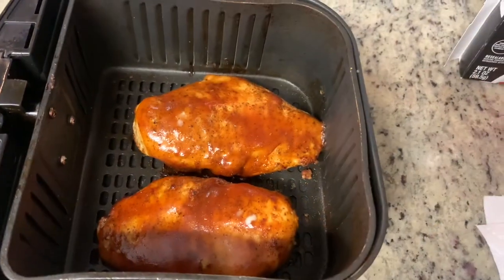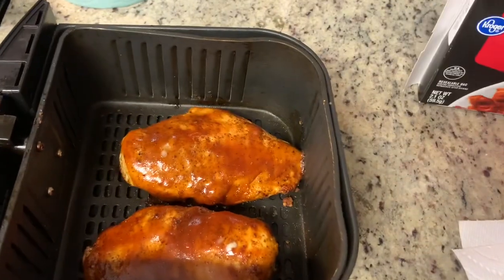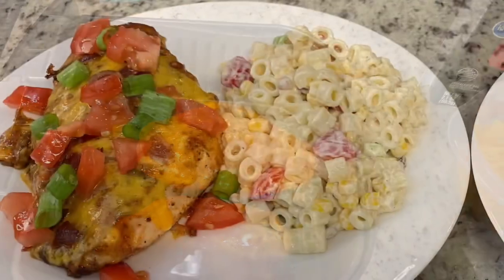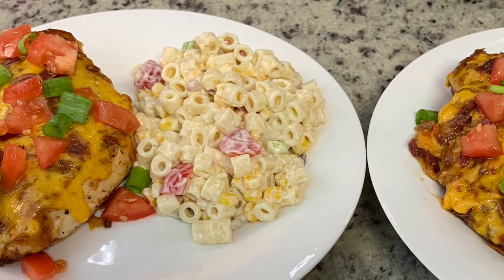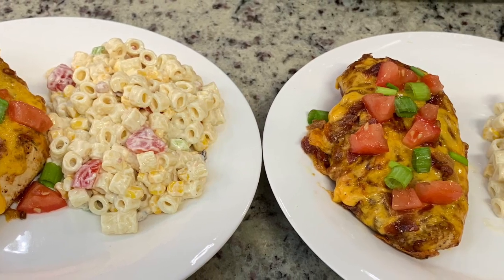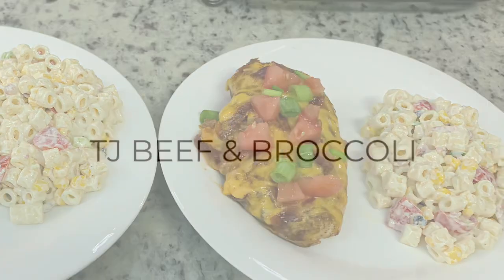Next, I'm going to add some crumbled cooked bacon. I'm just using some of this pre-cooked bacon to make it easy, and some shredded cheese, and I'm going to pop this back into the air fryer for just a couple minutes until the cheese is nice and melted. Here are the finished plates. So to garnish, I added some chopped up tomatoes and green onions to the chicken and then served some of the pasta salad. This dinner was super, super delicious. I highly recommend both of these recipes.